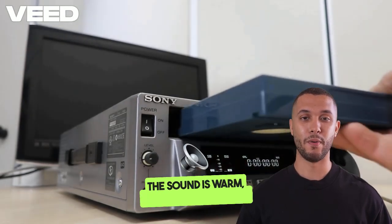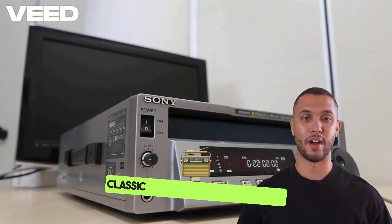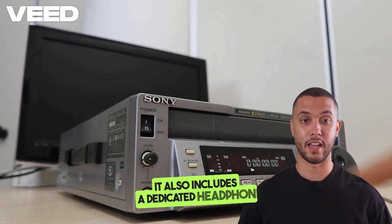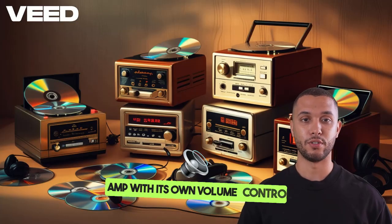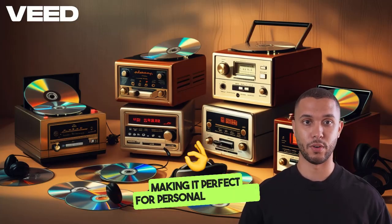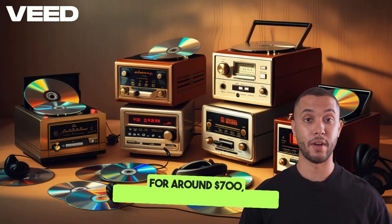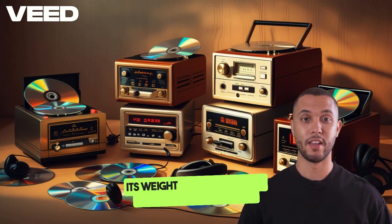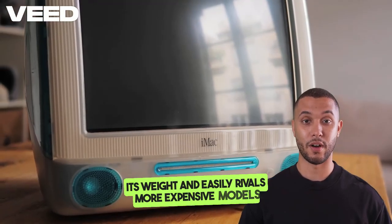The sound is warm, detailed, and musical. Classic Marantz tuning at its best. It also includes a dedicated headphone amp with its own volume control, making it perfect for personal listening. For around $700, the CD6007 punches way above its weight and easily rivals more expensive models.